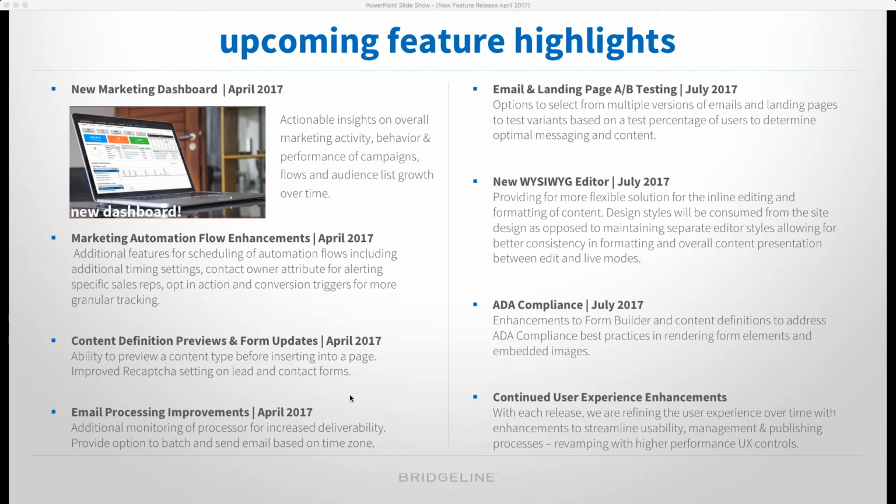And finally, we're also addressing some email processing improvements. We've heavily invested in overall monitoring of the processor and increased deliverability. We're also providing some options there to batch and send emails based on time zone. So again, that'll all be available come April 15th, and we'll actually preview some of that today.